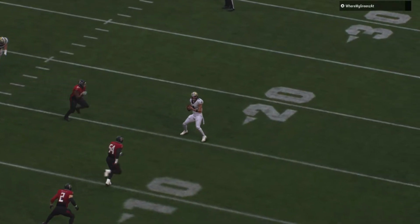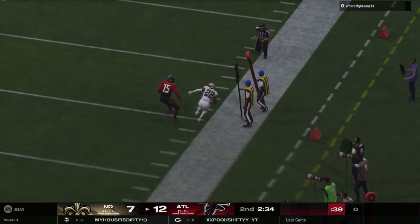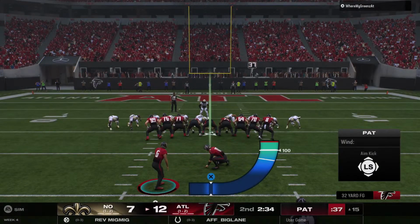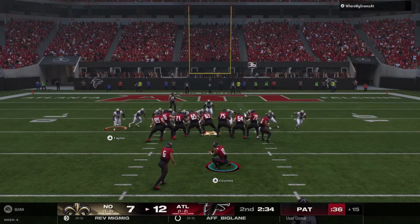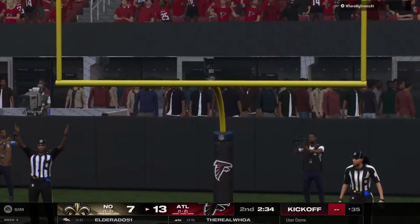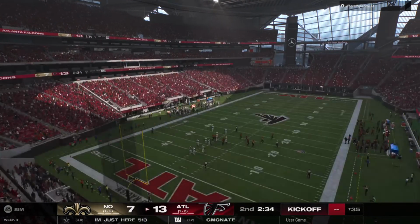You say that. You know what I think about? I think about the depth finder on my fishing boat. You're absolutely right. This is where these linebackers love to lurk. We could do some serious damage. Extra point by Cooley's up and good. And the Falcons push their lead to 6.